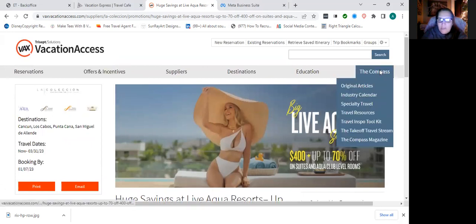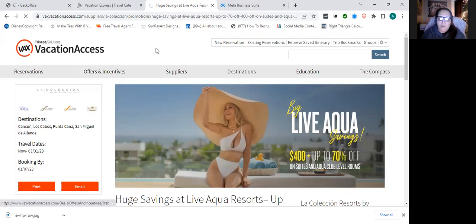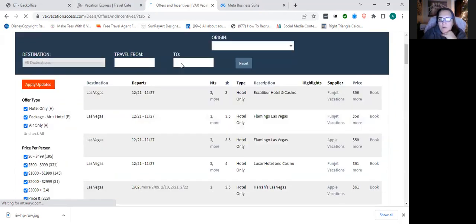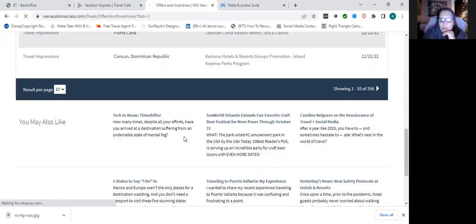In Vax Vacation Access, there's actually an area called the Compass, which is kind of like a newsletter. In Vax, you can also go to the different suppliers individually. You don't have to register for them individually because you're already registered for Vax, or you can go to the offers and incentives. There are some agent incentives just for agents, or you can go to the different promotions. You can do the offer wizard. So you could say, what kind of offers do you have from Michigan to Las Vegas? And it's going to show you some of the different offers that they have. So you can just pick right out what they've already pre-built for you.